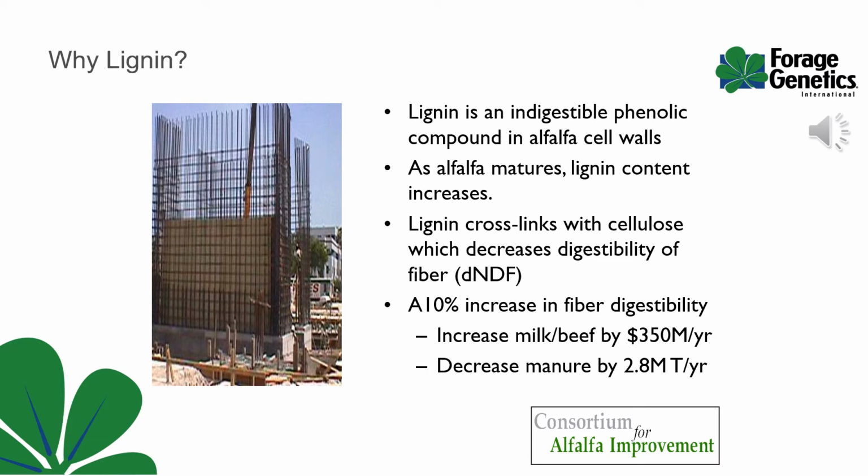It is estimated from ration models that a 10% increase in fiber digestibility has the potential to increase milk and beef production by 350 million per year and has the potential to decrease manure by 2.8 million tons per year.